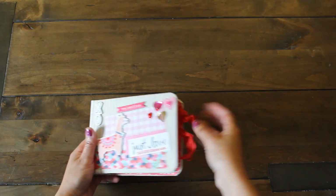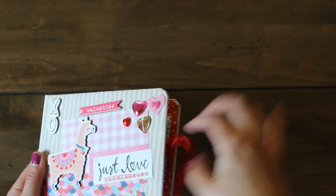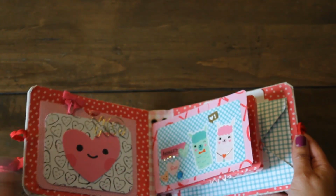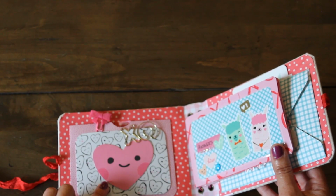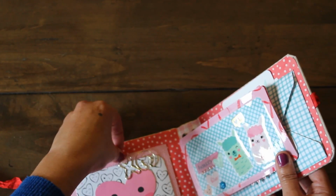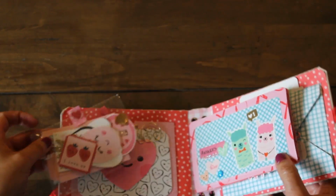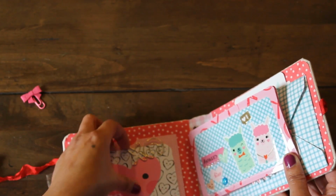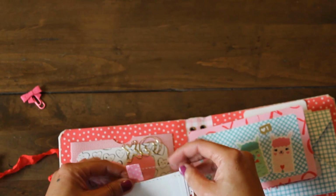Now let's have a look inside. Let's bring it in closer. Exciting. Oh my goodness. This is packed with cuteness. Look at these two pockets. Love it. Let's have a look in here. There's a pocket with goodies. Oh my goodness. So cute. I love this bow. Have a paper clip there. Let's have a look at what's in here.